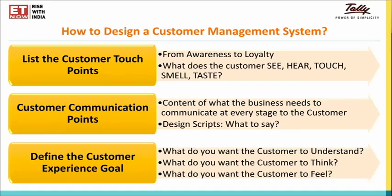Okay. What do you want the customer to understand? What do you want the customer to think? What do you want the customer to feel? I'll give you a simple example. Say, for example, if I'm selling a high value apartment, then I want to make sure that the customer feels wow, the customer thinks this is a dream home, and the customer understands what makes it high value. So my script needs to make sure that I'm highlighting some of the USPs of our property, some of the highlights of the material we are using. Yes or no? So based on what I want the customer to understand, think, and feel, my script needs to be in line with that.